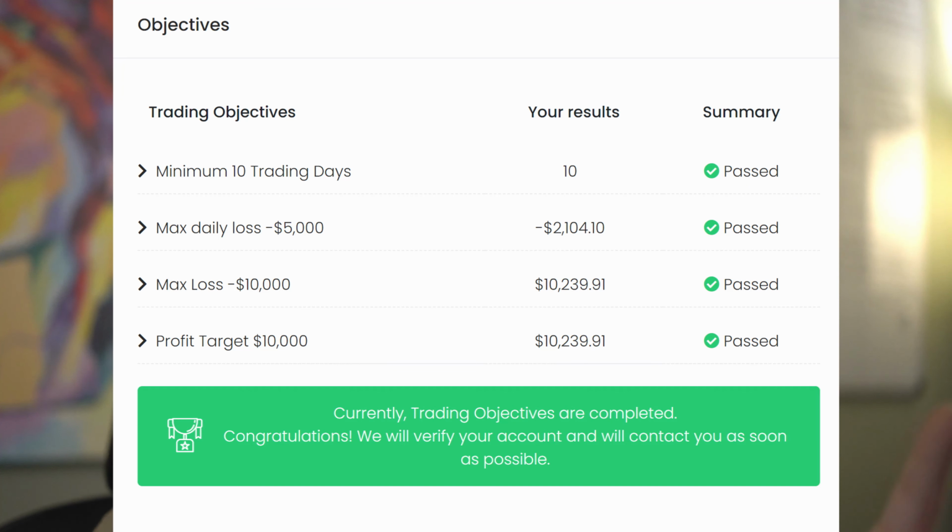So with that being said, I want to go over what exactly I did to pass the challenge and the verification. As far as the challenge is concerned, I passed in 6 or 7 days or so, and this was a little longer than usual. I haven't been able to find the wave counts as easily lately, but I now can see that they're starting to be much more clear, and I'm able to find them much better now than I used to be able to.